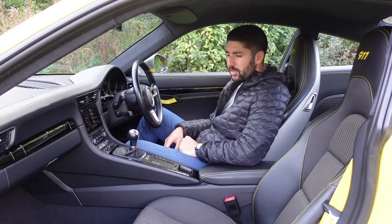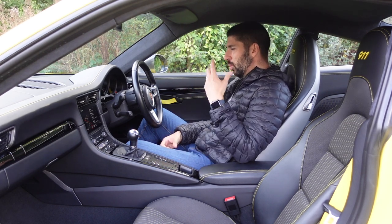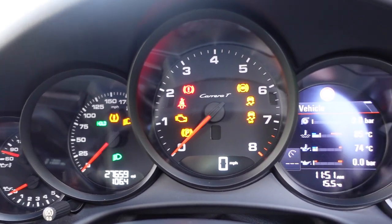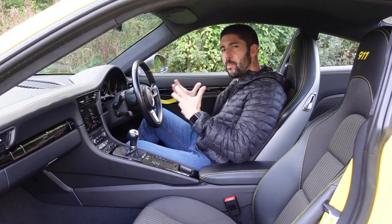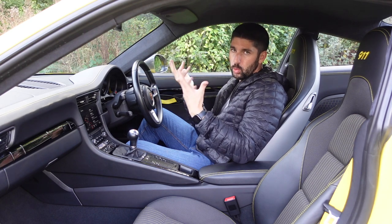When it comes to the interior of the 911T, it's got obviously a familiar 911 feel as you would expect, but one thing that I really like about this car is the lack of digital displays. You get one digital display here on the right-hand side, but the rest of them are all analog, and it's just refreshing to go back to basics almost, because you look at the 992 generation, and most of it, other than the rev count in the middle, is all digital.